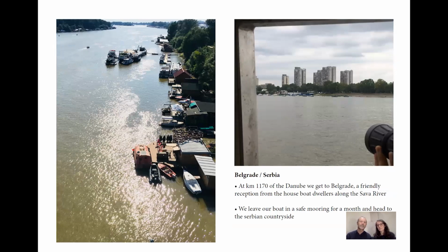This was just before Belgrade. So we got to Belgrade, and as usual, we didn't really have anywhere to stay organized. So we came into town and went onto the River Sava, and we were looking around through binoculars. There are all these houseboats, and there's a guy looking at us through binoculars.